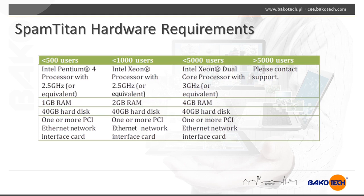The installation process is very simple. In the first, let's say, console part, you need to specify the keyboard mapping, the server host name, the network card configuration and the time zone. After copying all of the necessary files, the rest of the configuration process is done by SpamTitan's web console. So let's see now how it looks.